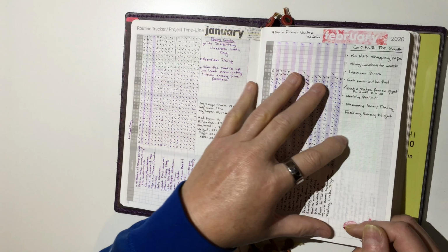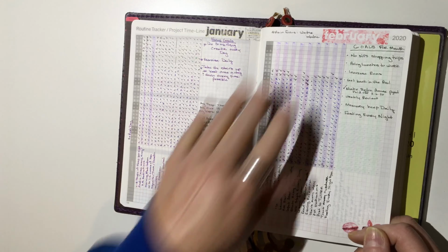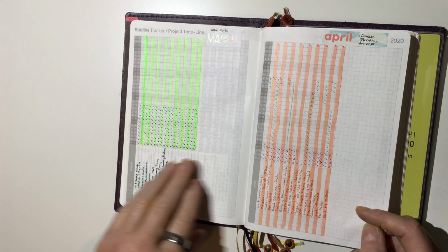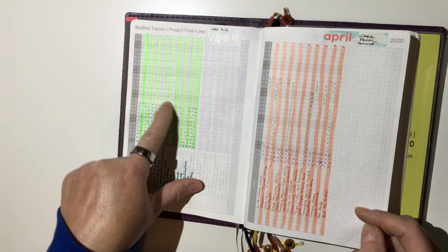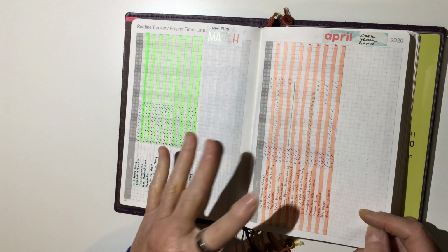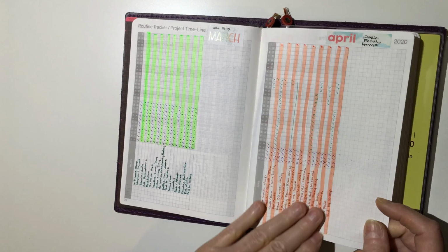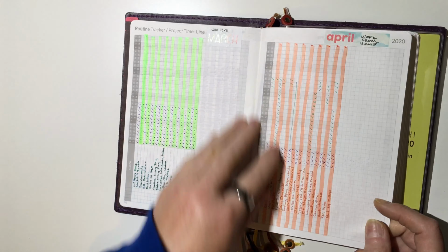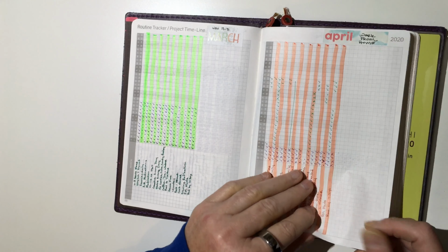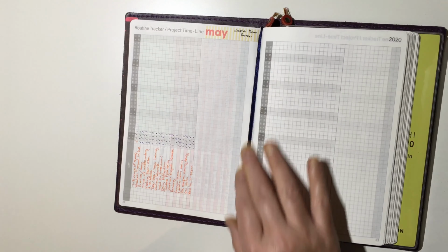And this is largely where I put a lot of my habits, so just so you're aware of that. But this was January, this was February, this was March, and about the 13th, everything just kind of goes off the rails. And I'm okay with that. In April, I tried to get back on track, and as you can see, yeah, it didn't really happen. This is May, and so far, so good.